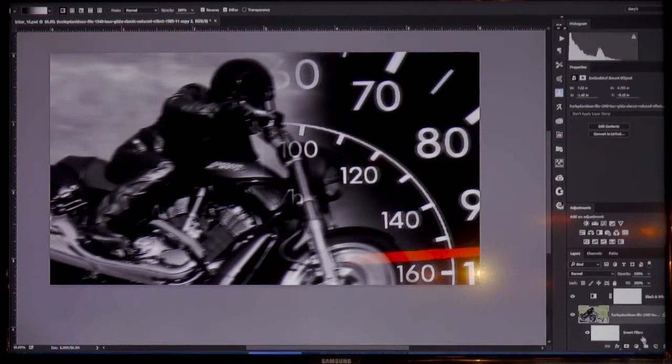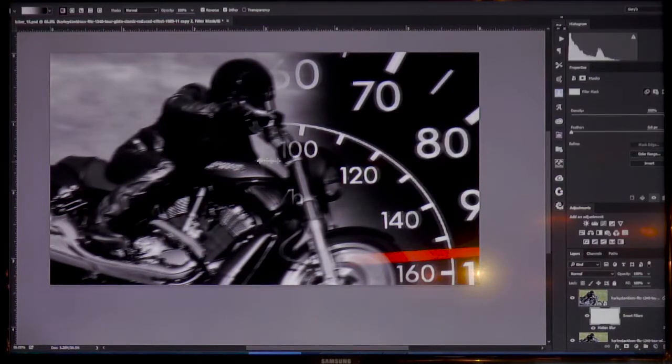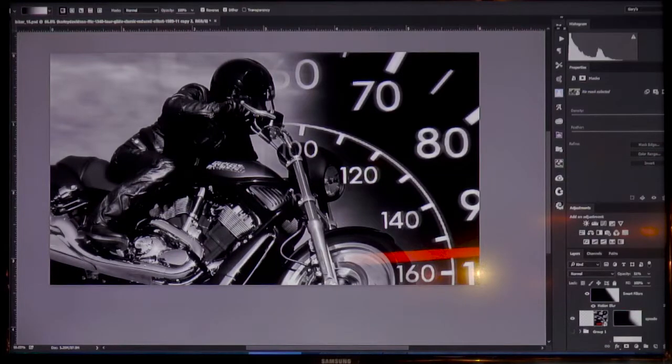Mask that layer. Now this, again, has a smart filter with the mask. So I take the gradient tool. Man, I'm going blind. And make sure I'm on the mask, and then do a gradient in the opposite direction. That's about right. And then, again, just crank down the opacity of that filter layer.